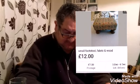Little footstool I got from an auction. Didn't sell when it went for the auction, so I said to the lady, can I have it for £2? So she sold it to me for £2, and I sold that for £12. Lovely old jubbly.